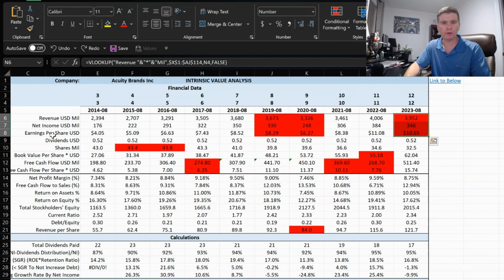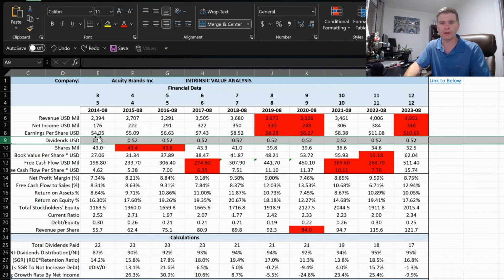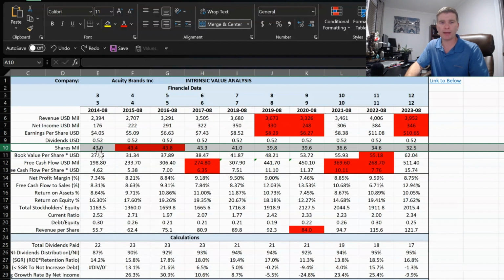However, moving on to dividends, we can see here that their dividend has stayed constant over the past 10 years, so they have not increased it, though I typically like seeing companies that pay a dividend increase them over time. But with the share count, we can see back in 2014, 43 million shares, and now currently down to 32.5 million shares.